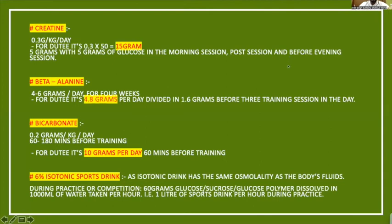Then beta-alanine, for Duty, is 4.8 gram per day, which I'll divide into three parts, that is 1.6 gram before all 3 training sessions. Then bicarbonate, as per the ISSN, I have taken 0.2 gram per kg per day, 60 to 180 minutes before training, so that her gut is fine. For Duty, it's 10 gram per day, taken 60 minutes before training.